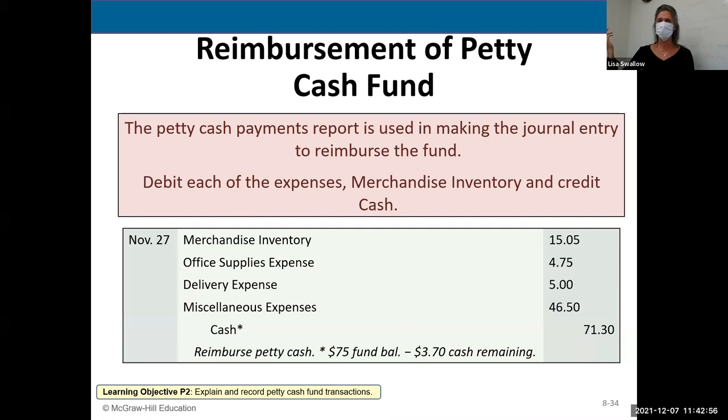Pretty easy, intuitive. You have to have one person in charge of petty cash. It's not a big amount of money, but you have to have one person in charge. And businesses still use them all the time. Nobody wants to be writing out checks for $4 and $15 and $5 and so on.